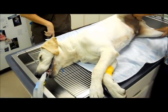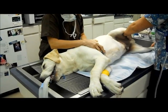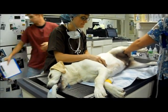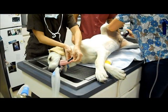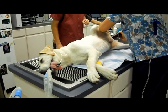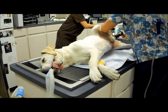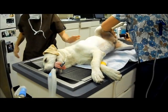We continue to monitor your pet during surgery in a variety of ways. The doctor listens to the heart and checks your pet's pulse while the technician begins to shave and clean the surgical area. We also have a pulse oximeter and electrocardiogram machine that monitors the oxygen level of the blood and monitors the heart rhythm for arrhythmias or abnormalities.